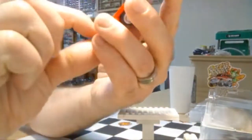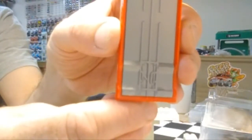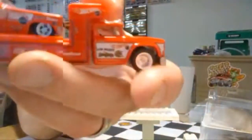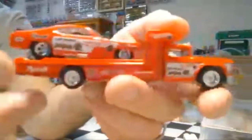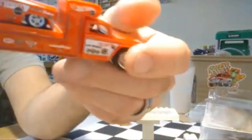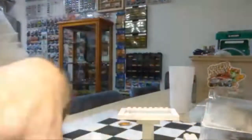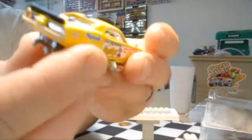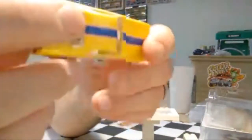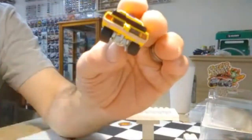Some details on the back. You can see the strap down ties molded into the plastic bed there. That's kind of cool. These things are really heavy. The truck's fairly heavy with the combination of the car on it. It is way heavier than the Mongoose version, which I have. So that's really, really cool. Really sweet cars. These things are just so awesome. So sweet. Great, great drag racing history.